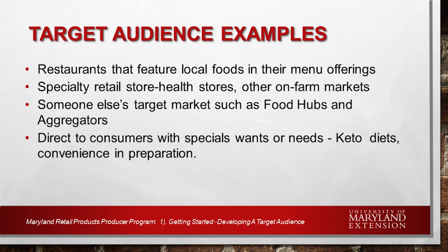It will be different in your packaging, certainly different in your pricing, also as far as manning the inventory and keeping that stocked. Perhaps you're going to work with someone else's target market, food hubs or aggregators, that you're looking to go along with others who will be bundling or packaging or delivering. That's a different target audience, again, from perhaps a restaurant. And then, of course, it's direct to consumers with special wants or needs.